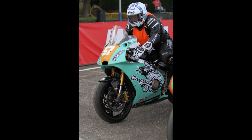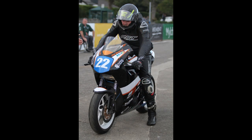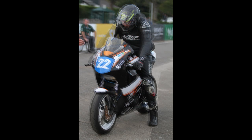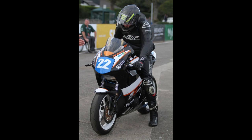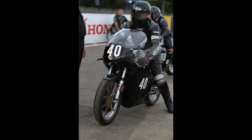Connor Wade from Hitchin on his lightweight 400 Honda. And Michael Mace on his junior bike number 22 from Loughborough, a 650 Kawasaki, concludes the practice. Rest in peace, Ian, who was killed at Rencullen during the evening's practice.